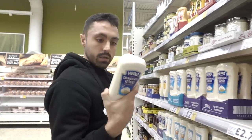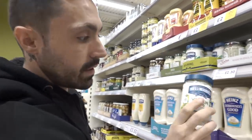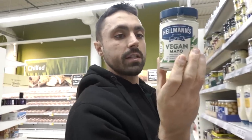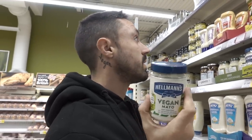Okay, so this mayo contains eggs, and we all know eggs are very unethical. Male chicks ground up alive. But here's the Hellmann's vegan mayo. Extremely calorie dense, very high in oil, but if you don't care about that, a little spread on your bread won't do too much harm. I don't eat much of this, but if you love mayo, this is epic. I just care if you're not exploiting animals, that's all.